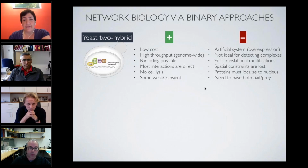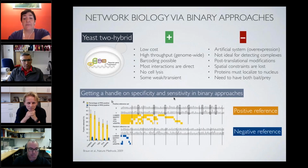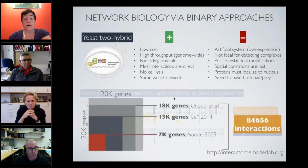Despite this, and even though for many years it was thought that the yeast two-hybrid yielded a lot of false positives, there's been a huge effort, especially by the Vidal lab, to calibrate the assays by running both positive and negative reference sets on each of their experiments, so that they can have an idea of which strength of signal actually corresponds to an overall good positive interaction. So this is a system they've used intensively.